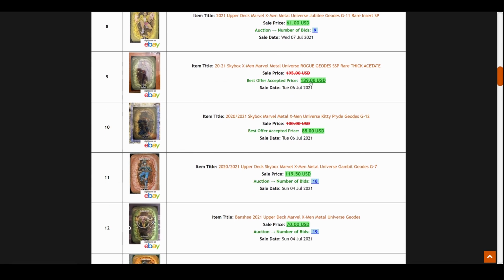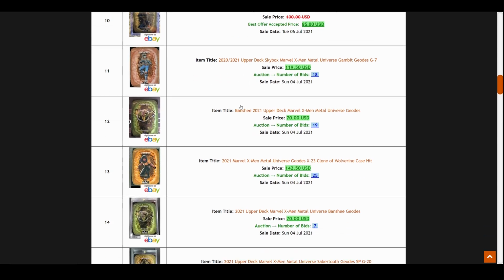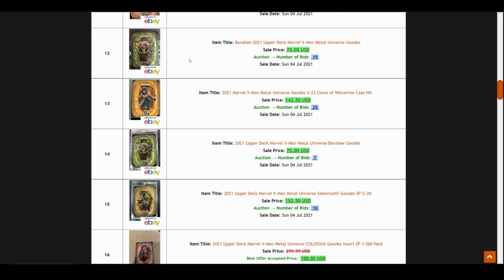This Rogue seems cheap, if that is actually a super short print card, at $140. But just scrolling through, you can kind of see $70. That's Banshee, $70 Banshee. I think one of those is actually mine.